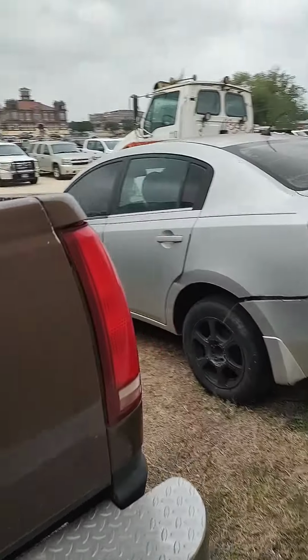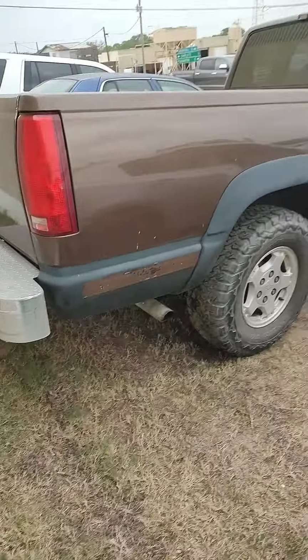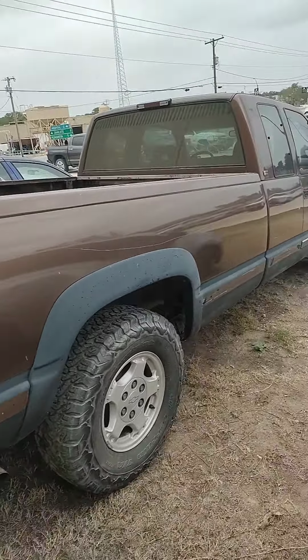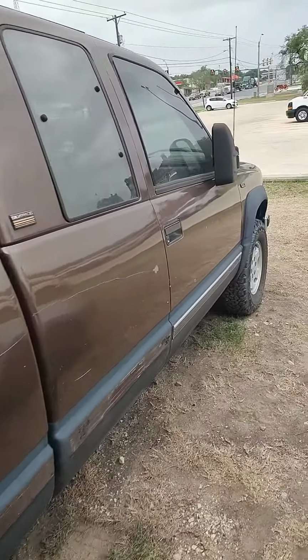Somebody started doing some work to it, and it actually came out to be a nice looking truck. I don't know how they acquired it. I don't know the story behind it.